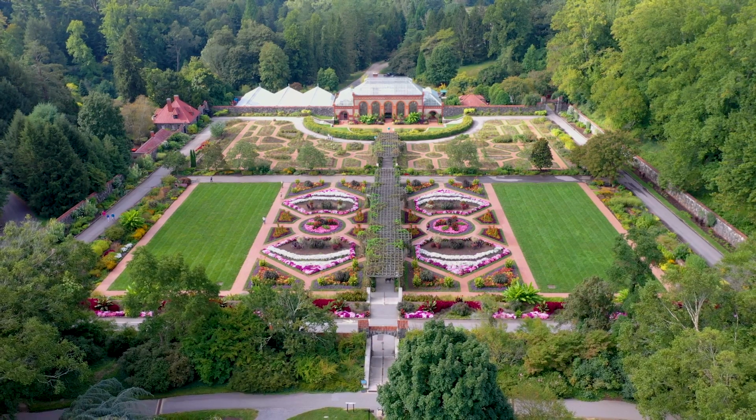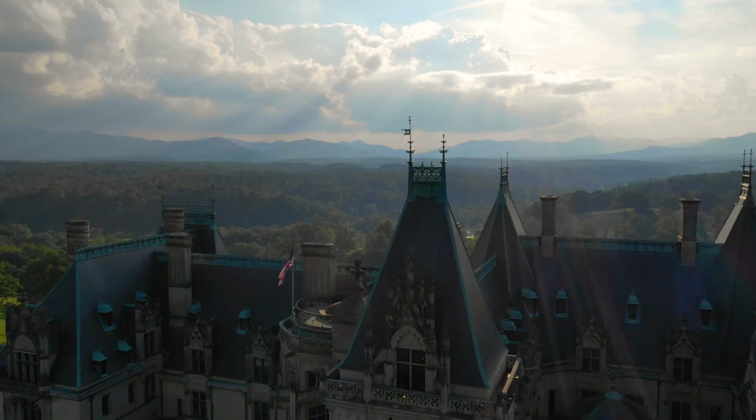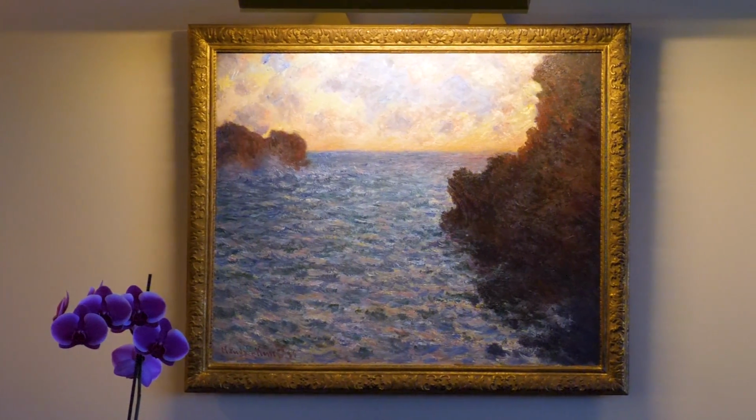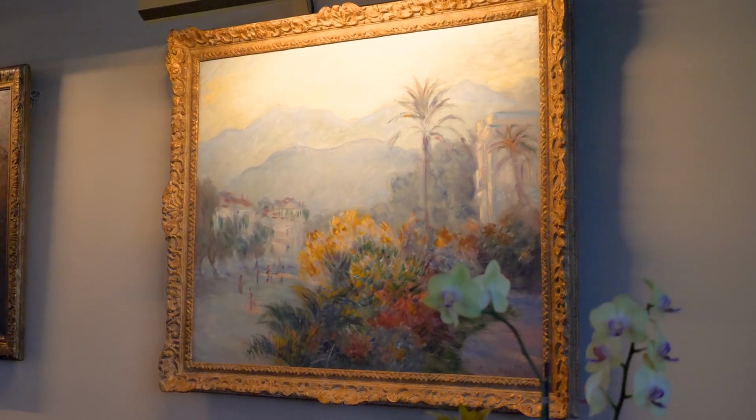My name is Ruth Cox and I'm a paintings conservator. I own a private conservation studio in Durham, North Carolina. And I've been working with Biltmore for around 5 years, treating the pictures in the collection. Prior to working on this collection, I've worked on numerous collections throughout North Carolina and the Southeast.